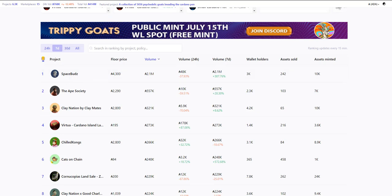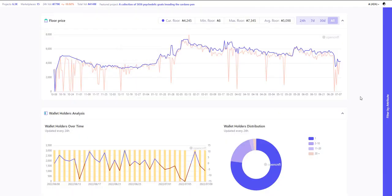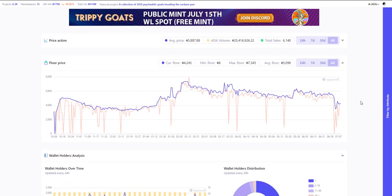So let's start with SpaceBudz here. Now, SpaceBudz has had a little bit of negative news lately, but you can see the floor just dropped here, and that is why. A little bit of negative news. It came out that the artist copied some other artwork. I don't know a lot about it. I didn't read a lot about it, but the evidence is pretty clear. It really does look like that he copied that art.